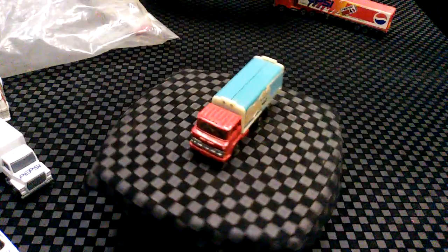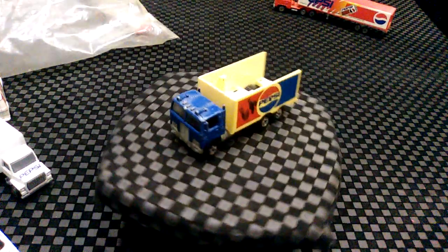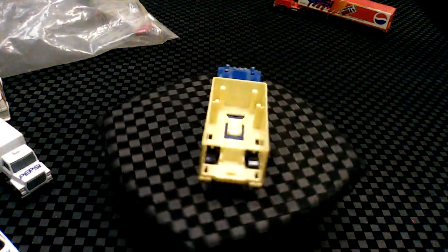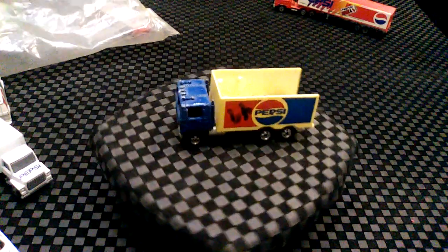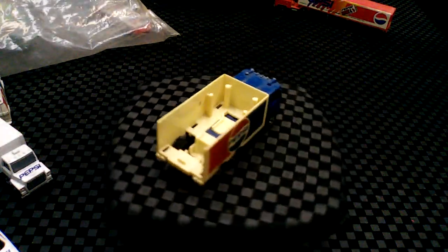Okay, you Hot Wheels guys, here you go. Here is the Pepsi hauler. That's the only one she has because I collect Hot Wheels and I kept the better ones. I will give her one. Maybe Christmas, she'll get one in a blister pack or something. And I think it came with a red cab, not blue. It's kind of hokey-dokey.